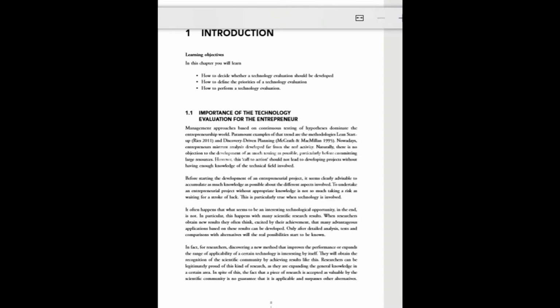In fact, for researchers, discovering a new method that improves the performance or expands the range of applicability of a certain technology is increasingly interesting by itself. They will obtain the recognition of the scientific community by achieving results like this. Researchers can be legitimately proud of this kind of research as they are expanding the general knowledge in a certain area. In spite of this, the fact that a piece of research is accepted as valuable by the scientific community is no guarantee that it is applicable and surpasses other alternatives.